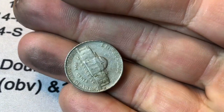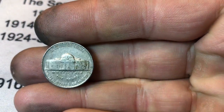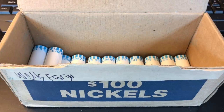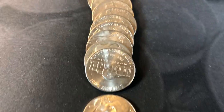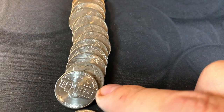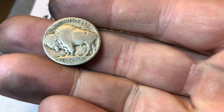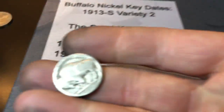Roll 36, another 1941. And this one is Denver. Roll 38, guys, and I'm pretty excited because I just slid this one down and I catch the back of a Buffalo. Is there a mint mark on this bad boy? It's a type 2. And there might be a Denver mint mark on this one. There is. There is a Denver mint on this one.